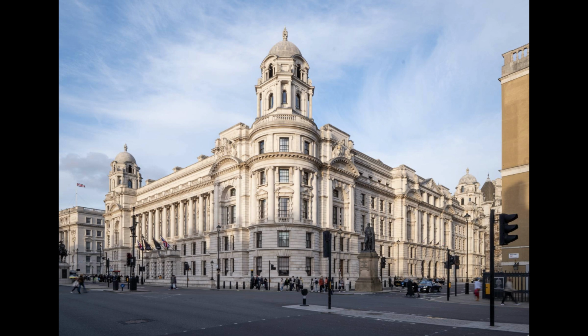So let's set the scene for our listeners. We're in Whitehall, right in the heart of London, a place that's practically synonymous with British power. This area has been a hub of government for centuries. The Old War Office is nestled amongst iconic landmarks like the Admiralty, the Horse Guards, and the Treasury Building. It's like stepping into a panorama of British history, with the Old War Office standing as a powerful centerpiece.